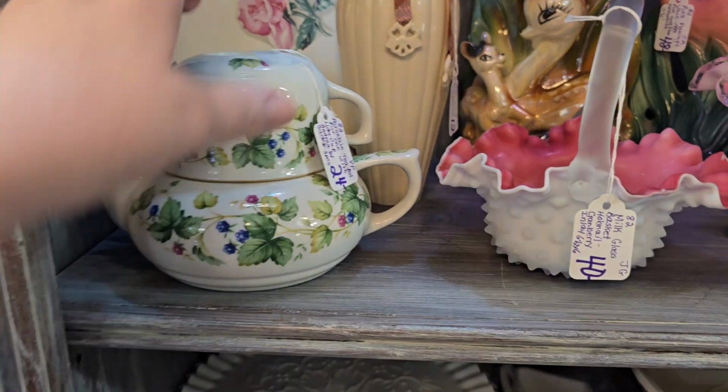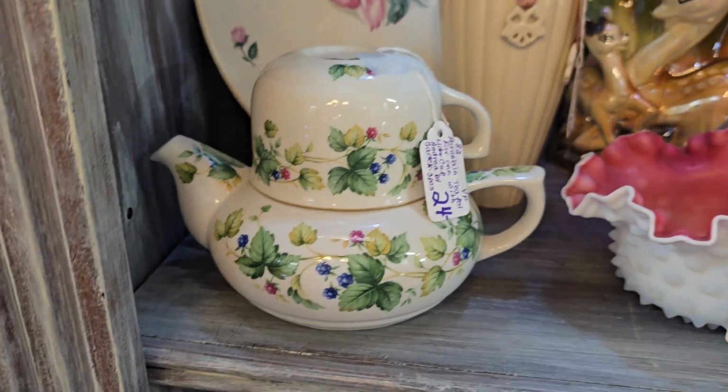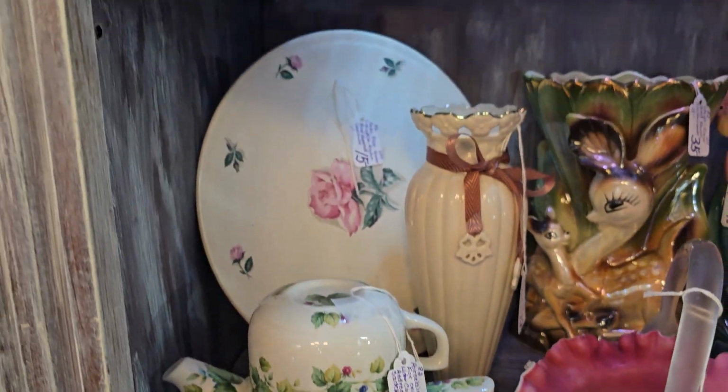It's a teapot for one. $24 and then 30% off. It's a little bit larger than the usual. A little different setup. Larger cup.